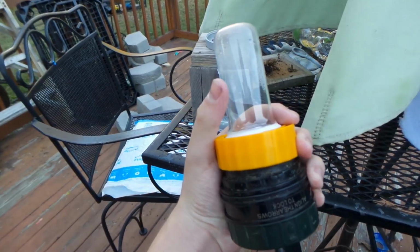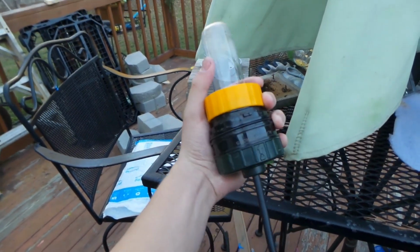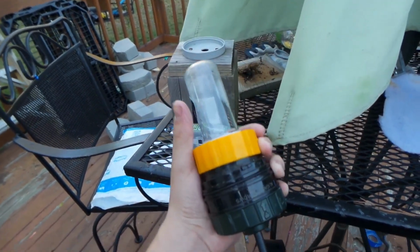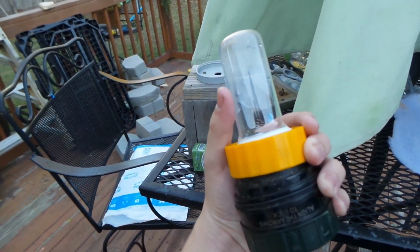So now what we're going to do is install this in my pond filter over there and get it back looking crystal clear, how it should be. But this right here is actually what the bulb goes into, and then this right here is what goes into the filter. You see, the water actually never touches the bulb. It just goes around it while it's inside the sleeve right here.